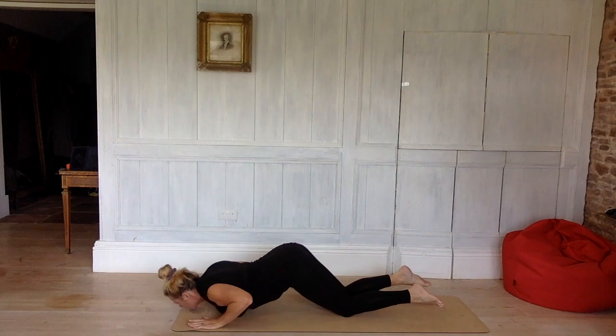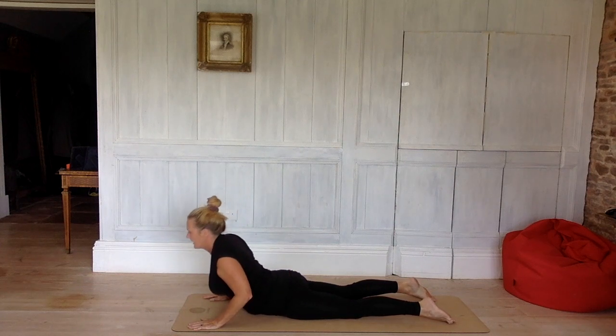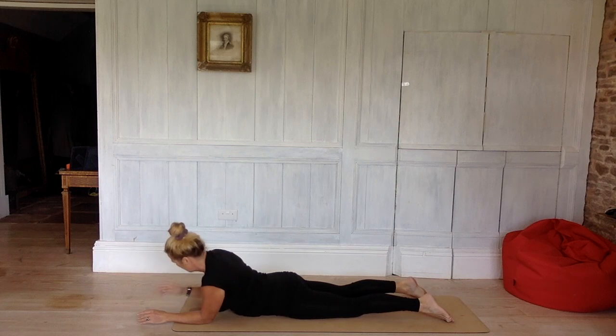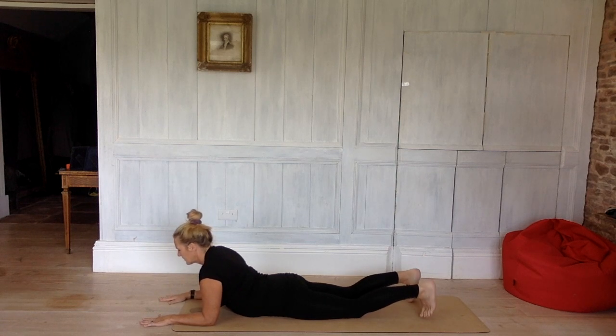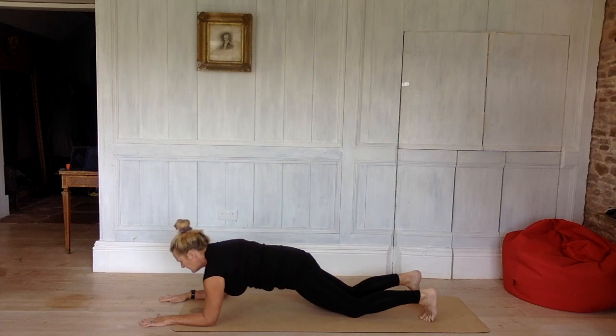Inhaling along the floor, coming forwards and up into Cobra. And again, exhale, lower down and come onto your elbows. So again, make sure your elbows are directly underneath your shoulders, shoulders away from your ears and your breastbone forwards. Tuck your toes under, and again we're going to lead up through the tummy button.